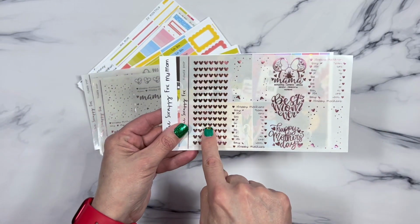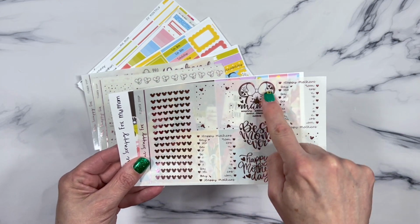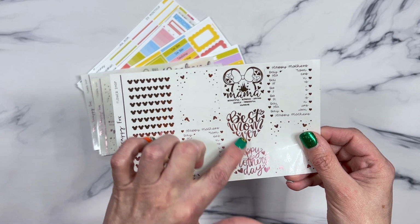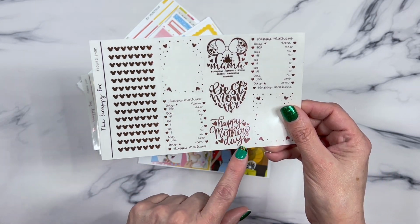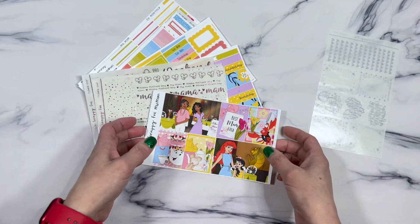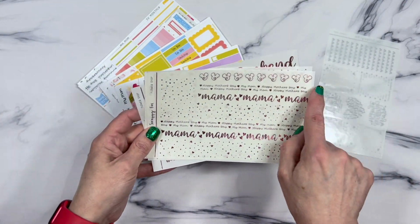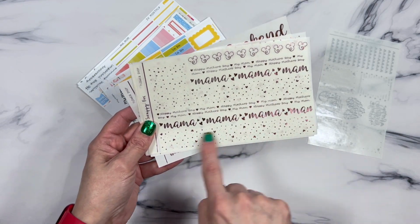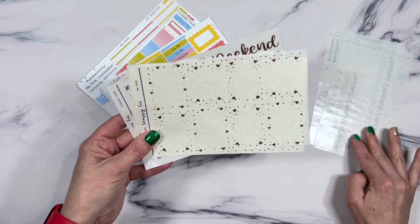Anyway, so you've got your fancy labels and fancy dividers on the side. You've got 3 of these smaller boxes where you've got your artwork in them. So you've got this Pretty Mama one, Best Mom Ever and Happy Mother's Day. That is that one. Then this one is your washi overlay page with a bougie box and some deco on the top. And again, it says Happy Mother's Day, my mom. You've got the mama ones in the middle, so very Mother's Day themed.